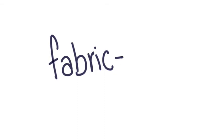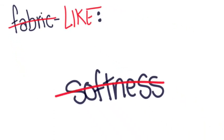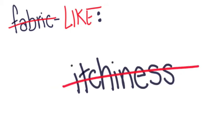However, there are some companies developing fabric-like materials. Let me say that one more time. Fabric-like, not fabric. Although these materials can flow like fabric, they do not have other characteristics like softness, warmth, or even that obnoxious itchiness that wool has.